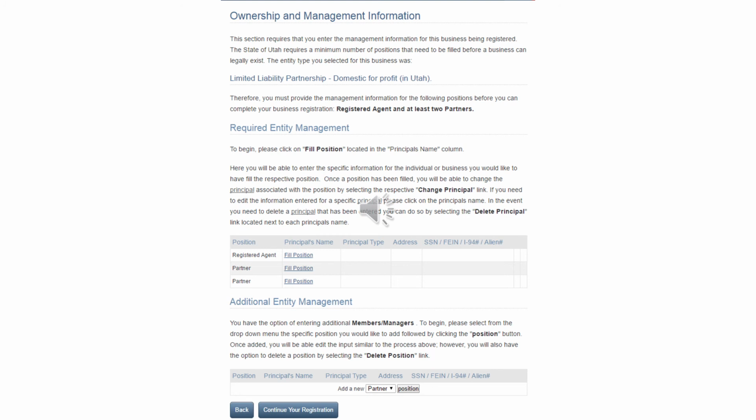If you actually do have one or two partners, then you will want to be the registered agent, and then you can put your partner's information in, knowing that later on, at the end of this licensing form, all three of you will need to sign it.